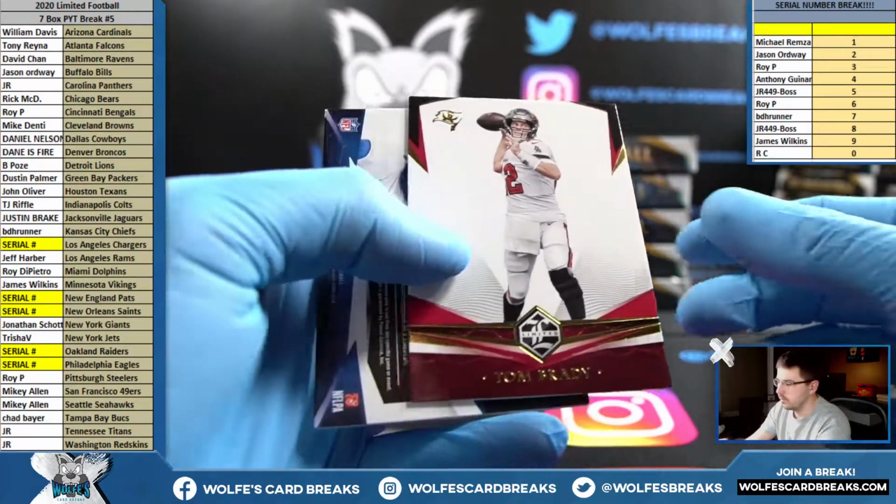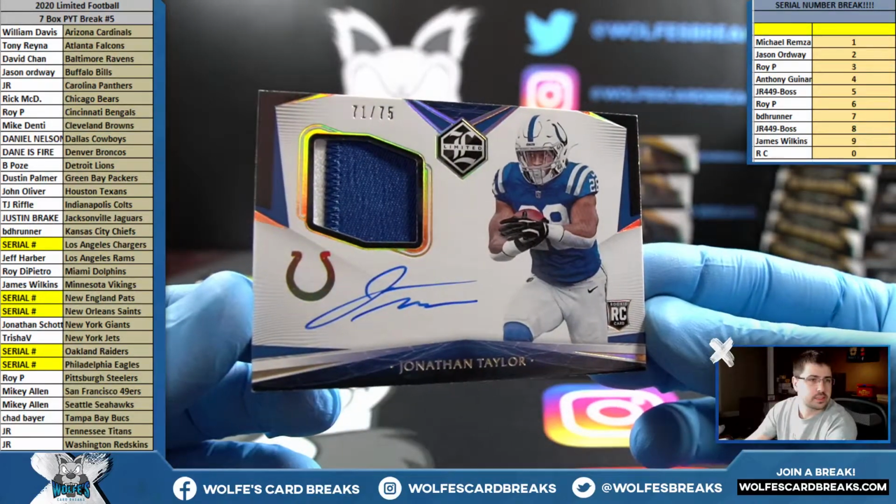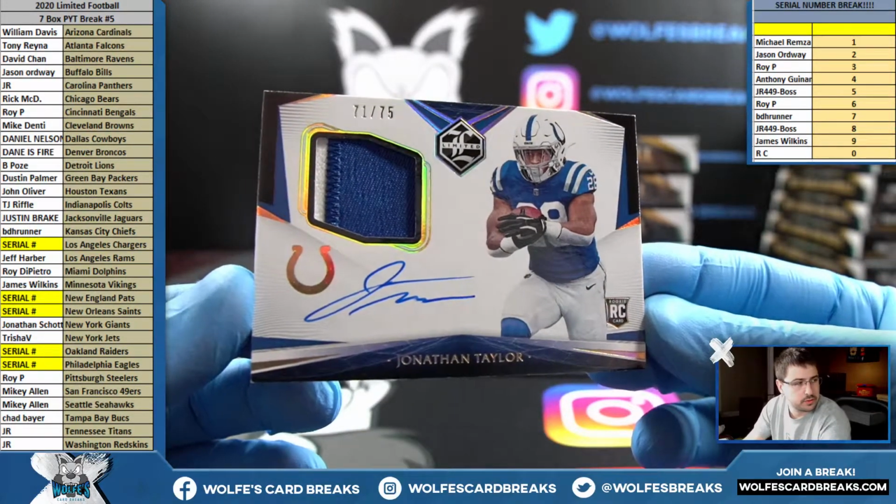Tom Brady base. Jonathan Taylor, RPA, 71 out of 75, Indianapolis Colts.